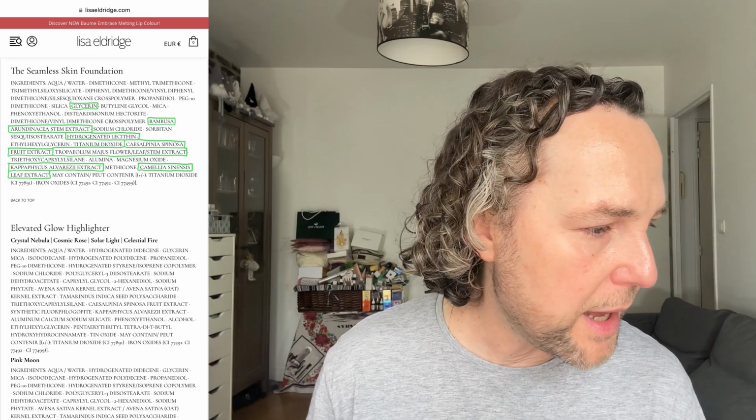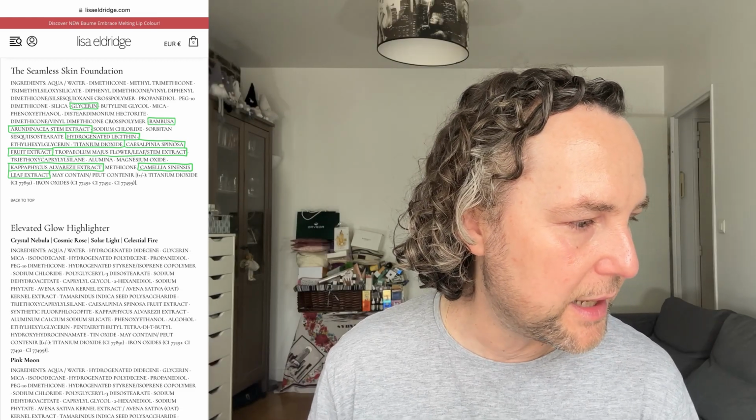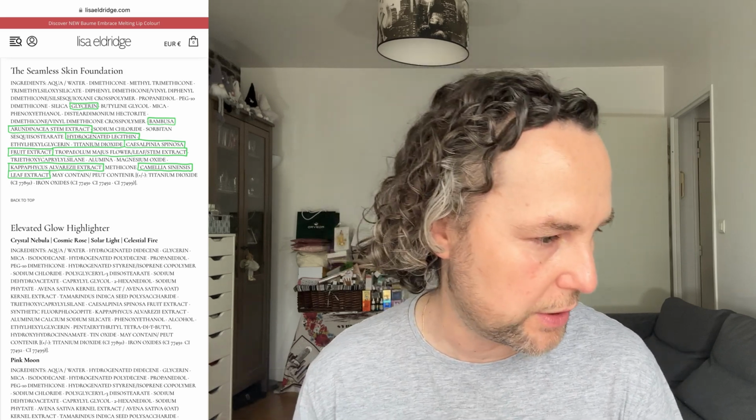And then we have Camellia sinensis leaf extract, and what it is right over here, which is the white tea. Camellia sinensis has anti-inflammatory and antioxidant properties and a protective effect against wrinkles, sunburn, and UV damage on the skin. It also soothes dry skin, improves its elasticity and hydration. And then that would be all when it comes to these ingredients.